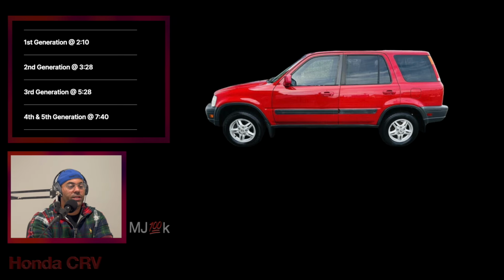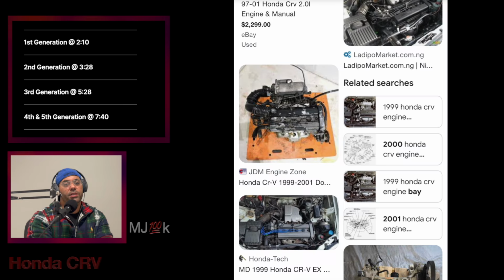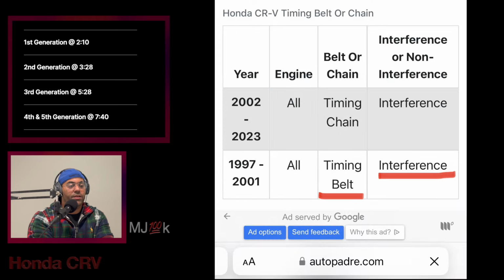The first generation of CRV goes from 1997 to 2001. They come with a 2-liter B-Series engine that is mated to either a 5-speed manual or a 4-speed automatic transmission. This engine does have a timing belt and is an interference engine. So if the timing belt ever breaks while you're driving, well, wave bye-bye to your engine.